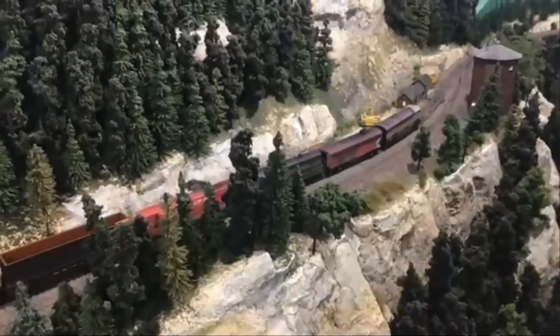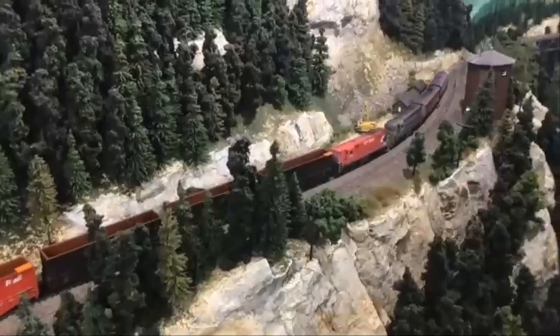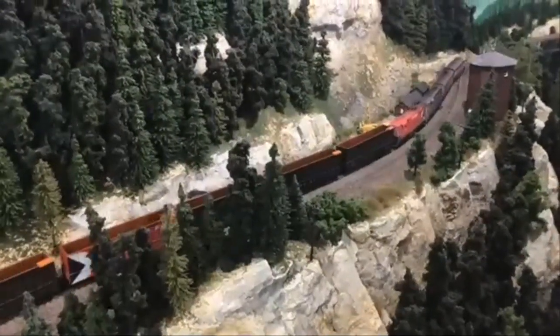So we're running through Shields, and we're going to run across McCormick Creek Bridge. It's a big curved trestle.